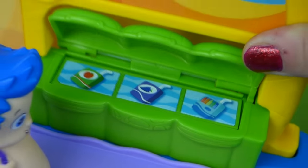Now we can bring our school bus over. Beep, beep. And it can put the door down right here, and then this comes down, and the kids can get on the school bus. He's on the bus. Here, let's start him up at the top. Here we go. Whoa, that was pretty fast.